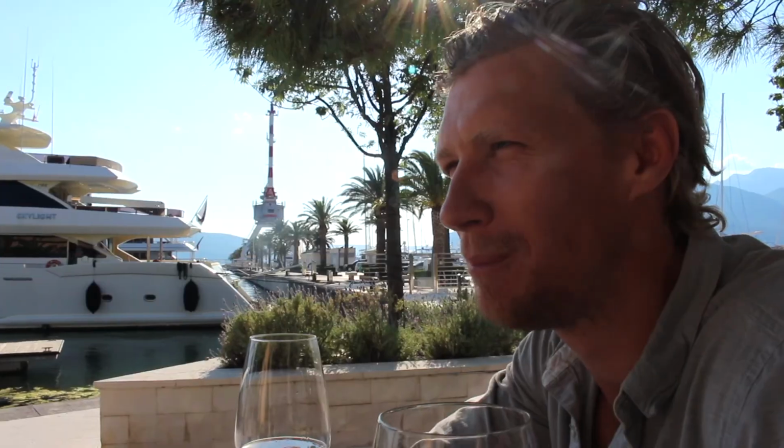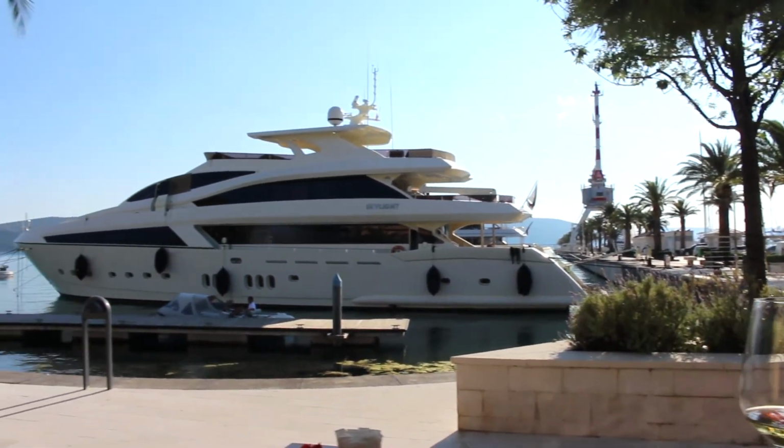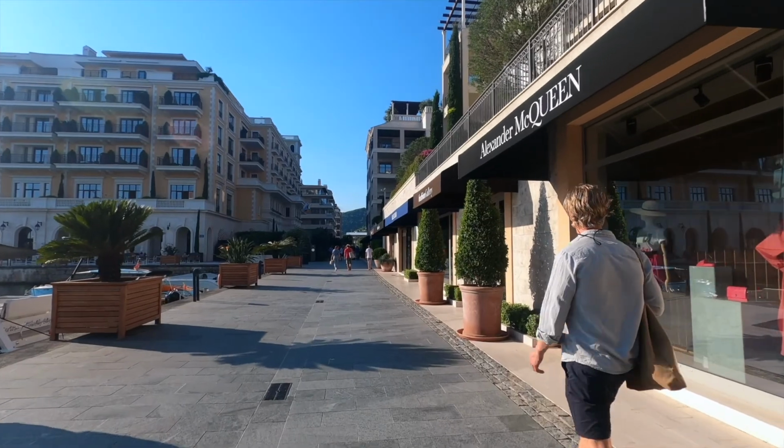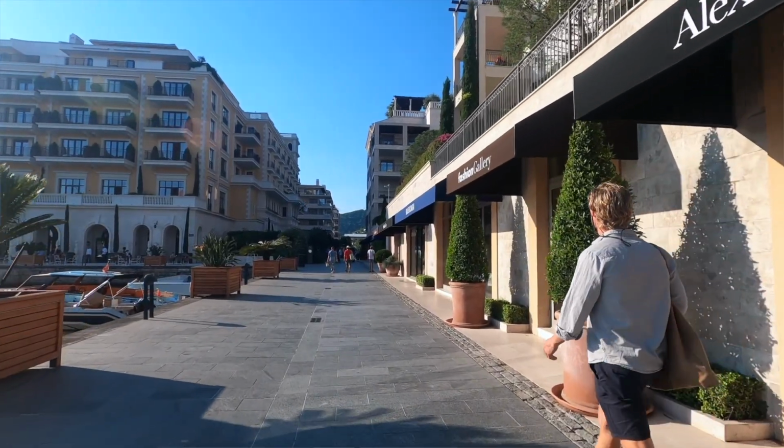And then we headed over to Tivat, which is the place where now the Porto Montenegro is, the marina for the rich and famous. They call it the Monaco of the little Montenegro. Monaco of the Adriatic. Massive super yachts moored there, and all the little bits and pieces to support those clients. So you've got fancy Dior, Dolce & Gabbana, nice restaurants. It was actually built by a Canadian, Peter Munk, specifically for that reason. He was a billionaire out of Canada.